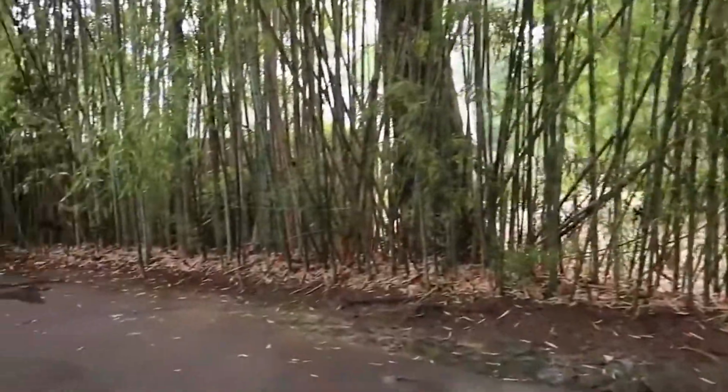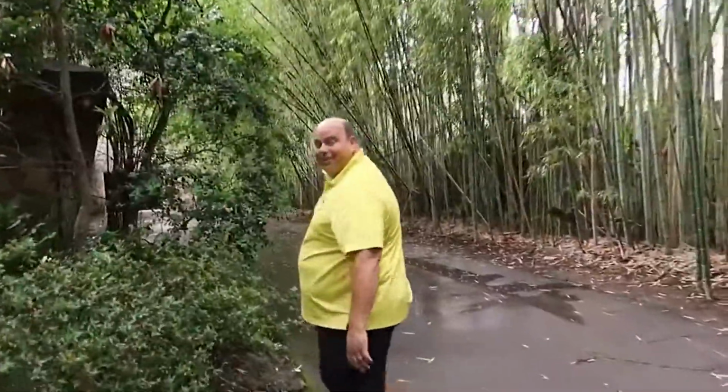This magnolia tree, this bamboo, Bubba. So where are we at, Bubba? East Memphis. East Memphis, and we're checking out, is it a pond or a pondless? It's pondless. Okay. A rebuild. Wow, look at this. So cool.